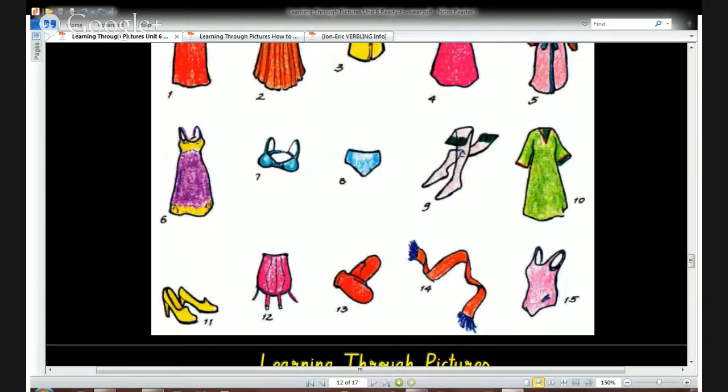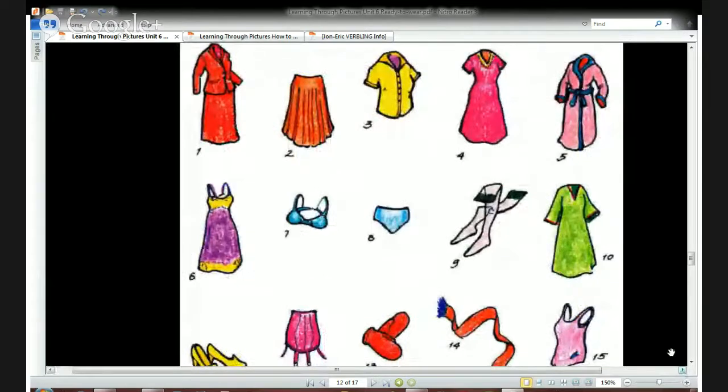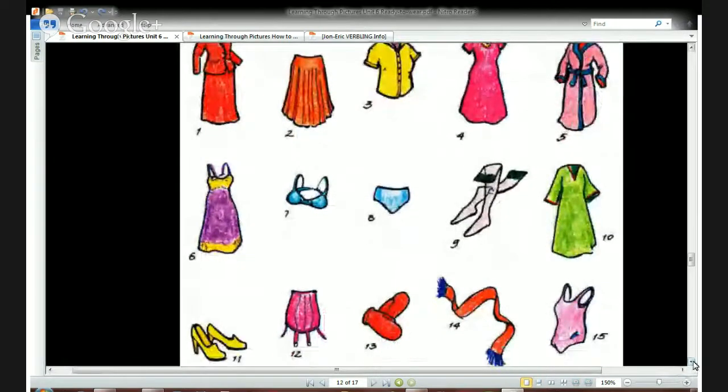Number 10 is something that you wear to sleep in. Ten is sleep. Not asleep, but not something you wear a day. It's something you wear at... What's the opposite of day? Nightgown. Exactly. Very good. So number 10 is a nightgown. Number 10 is a nightgown.